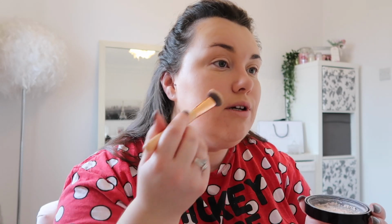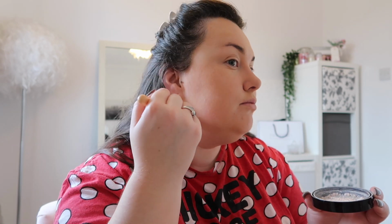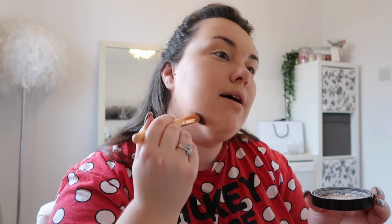My makeup doesn't appear to disappear as much anymore when I've had a mask on. So I know you don't have to wear them now, but I do still wear them in the supermarkets, at my hair appointment, where else do I wear it? Basically everywhere, but that's total preference, obviously, up to you.